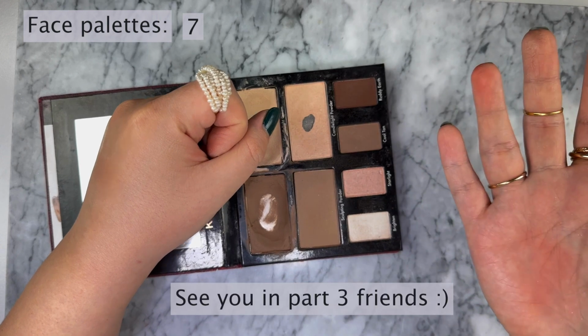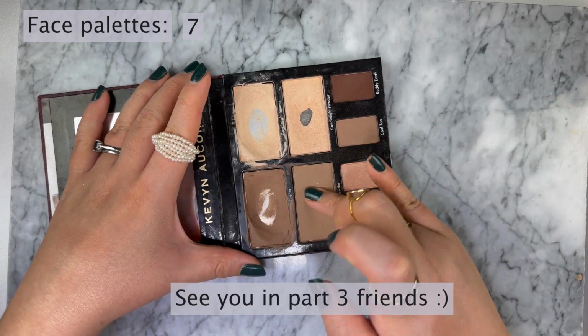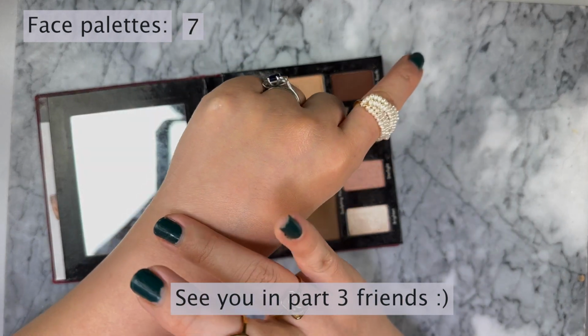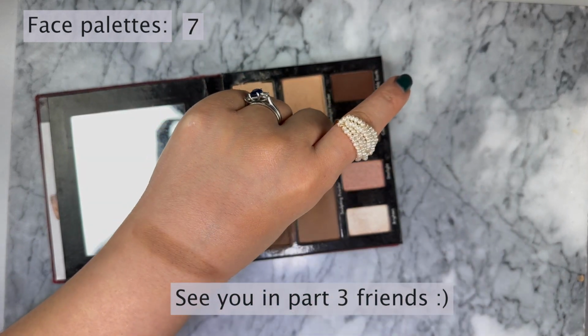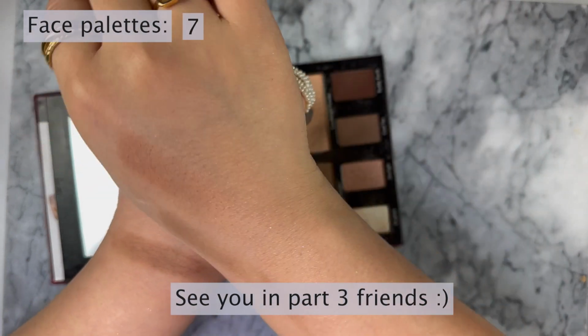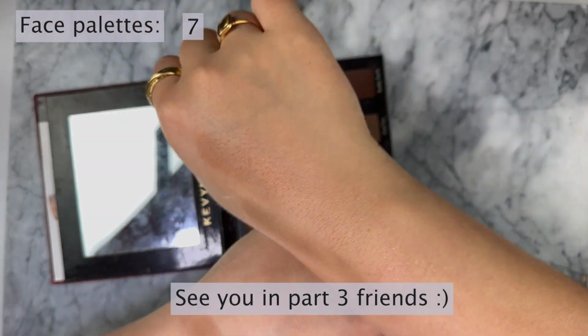It looks so good. And the sculpting powder as well, there's a pretty big dip here, and this is slightly less cool toned than the Linda Hallberg, so it's a bit easier to wear. Can you see? The Linda Hallberg is just a little bit more grey.